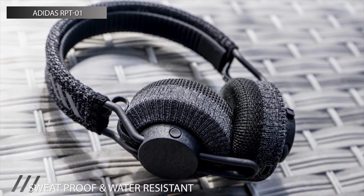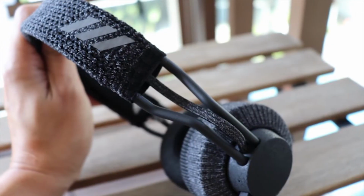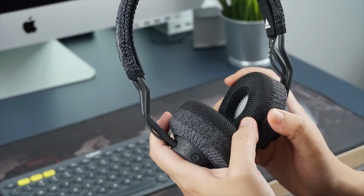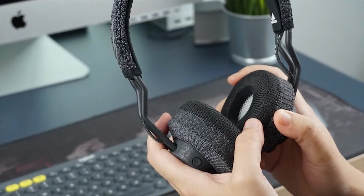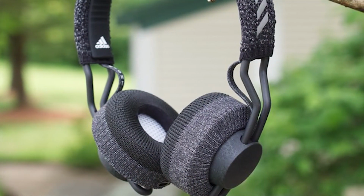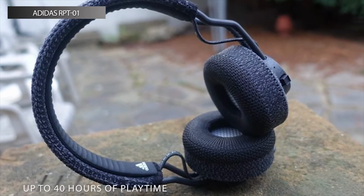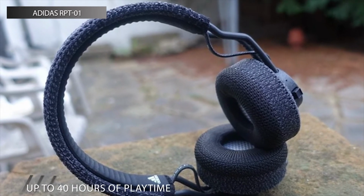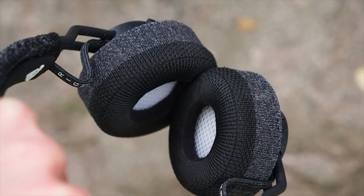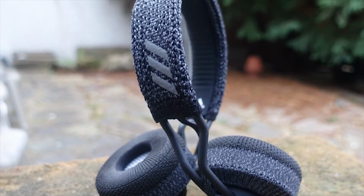Sure, not everyone wants to wear on-ear headphones while working out, but the breathable design of these Adidas cans means you won't overheat. The knitted headband and ear cushions can even be removed and washed after particularly sweaty sessions. Plus, with 40-hour battery life, they'll last you for multiple marathons. While the sound quality isn't the finest we've ever heard, the RPT-01s are suitably loud and bassy, which is something you'll want to push you through that final lap. They're certainly the best running headphones we've tested with this form factor.